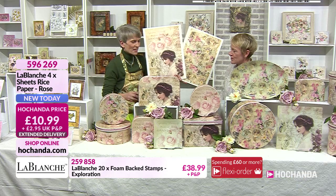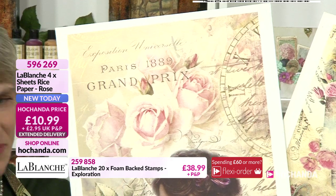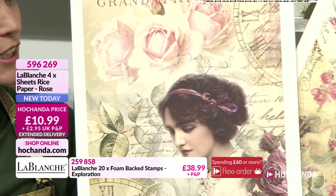I love the colours that you've got in these as well. Yes, it's that vintage look. But it's so perfect, the different types of images that you've got within there, that you can use the whole of the sheet or you can cut it up and use different parts.